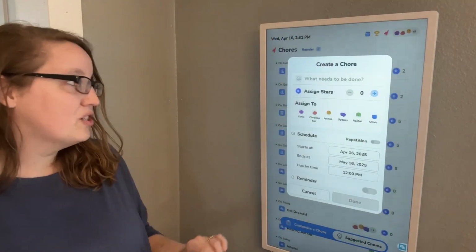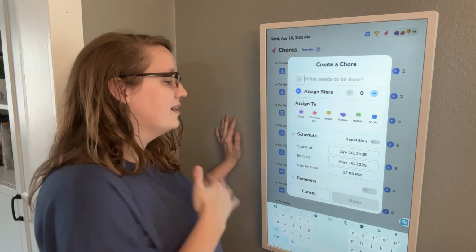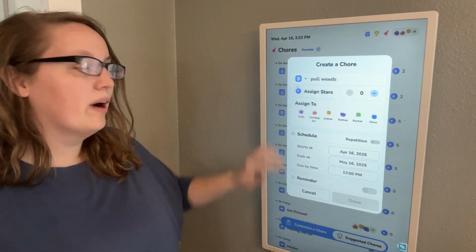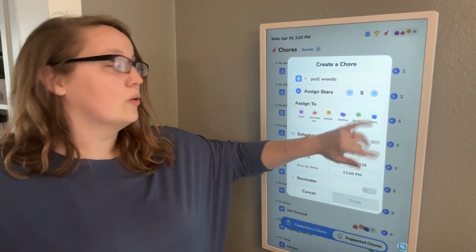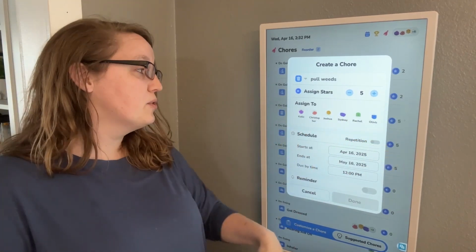So with the customized chore, I'm gonna put on here that my kids need to pull out the weeds because spring is coming. We need to get the flower beds looking nice. So I'm just gonna type in here, pull weeds, and then I'm going to select an icon for outdoors so they know it's an outdoor opportunity, and this one is outside of their normal chores, so I'm going to give them 5 stars for this one. Like I said, I can go in and I can give it to all of my kids as an option.